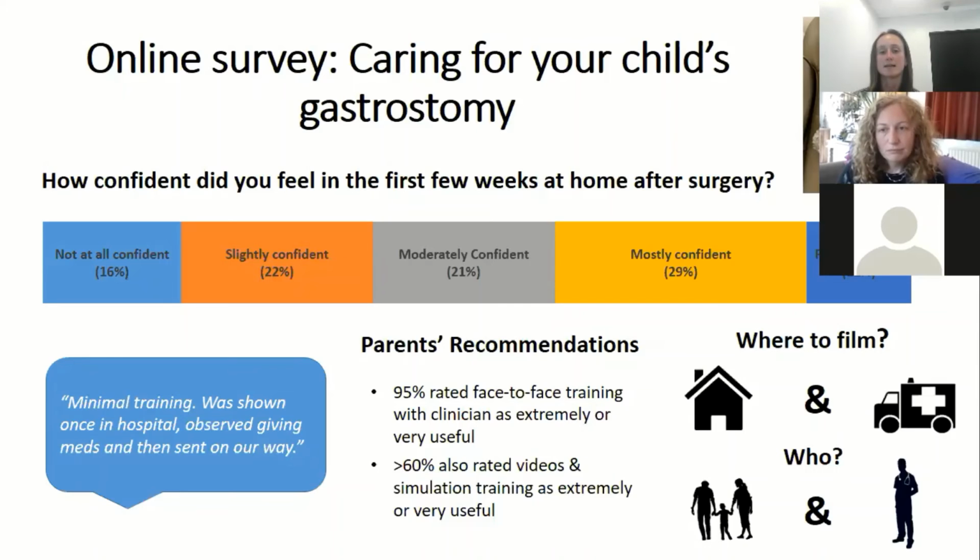We got families to list topics for videos that they would like made, and we asked them who should be in the videos. They nearly all said it needs to be healthcare professionals and families with real children, not just dolls in the video. They also said that some of the videos needed to be filmed at home to show a real life setting, as Tanya does in some of the videos with Dylan. So we were set up with what we needed from the families, and this project very much started from this early piece of work on what families thought would help.